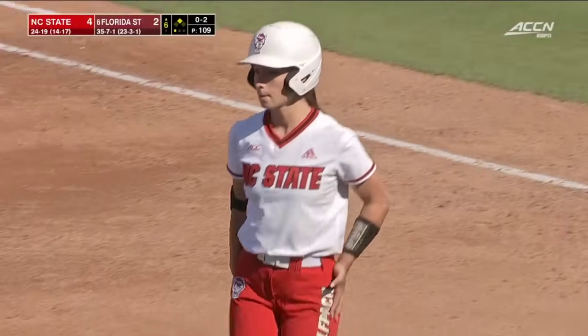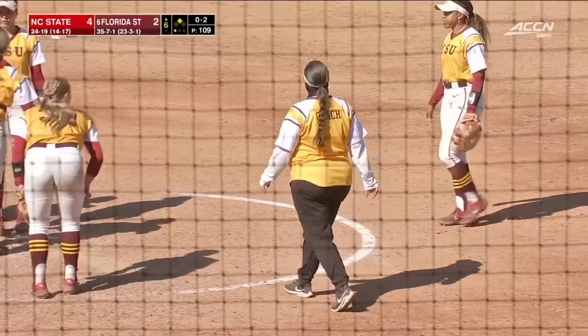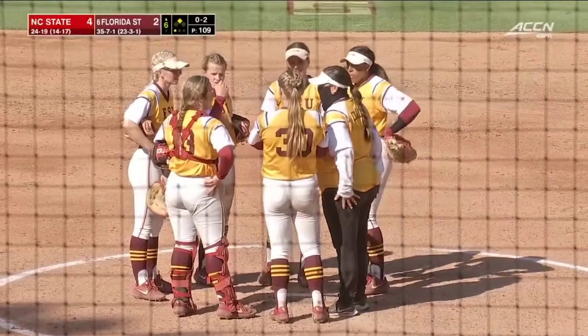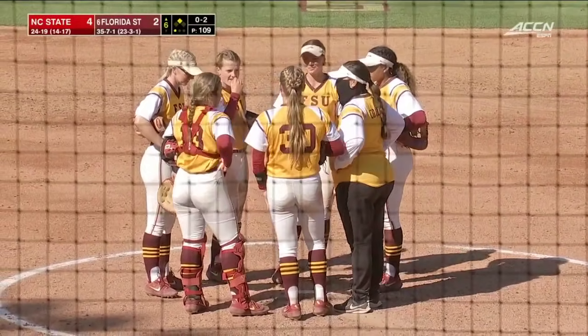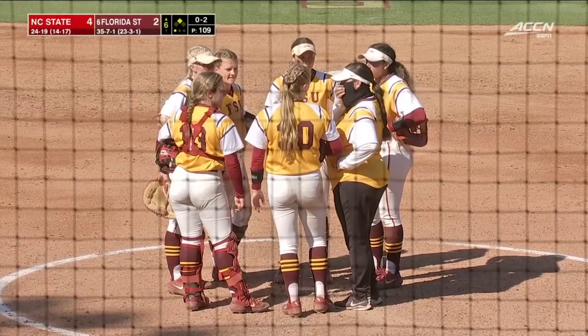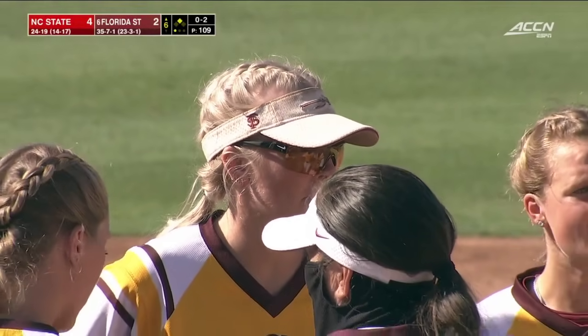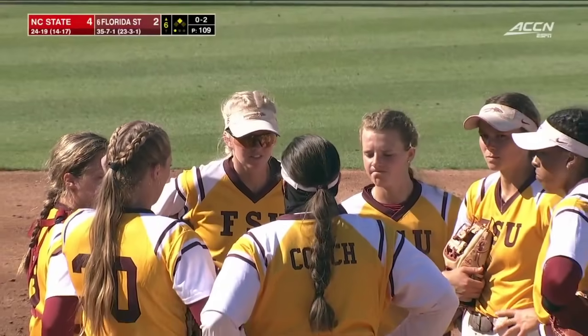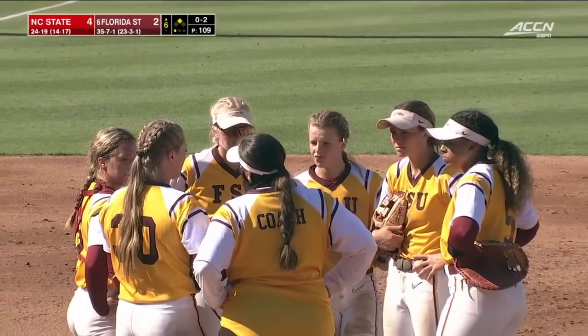And I think that's exactly why you're seeing Coach Lonnie Alameda call timeout, pull her defense in, talk to Danielle Watson, talk to the defense. What's going to be the approach here? What do they need to do? Much as Florida State has struggled with Trahan, you don't want to give up any more runs this late in the game.